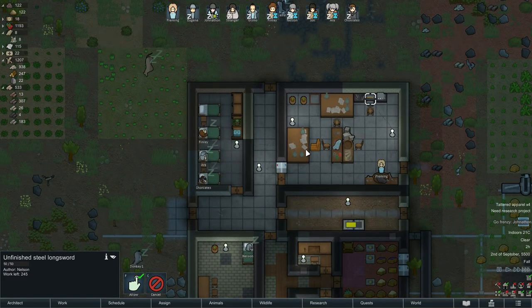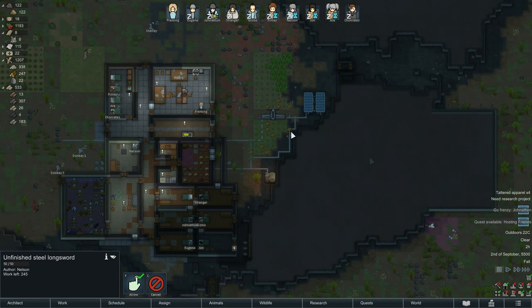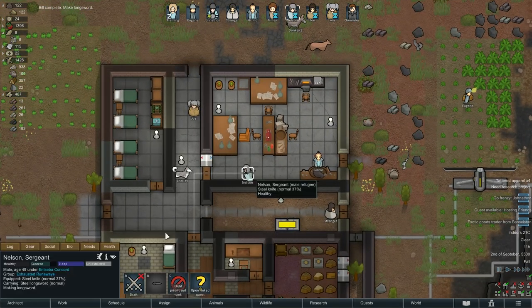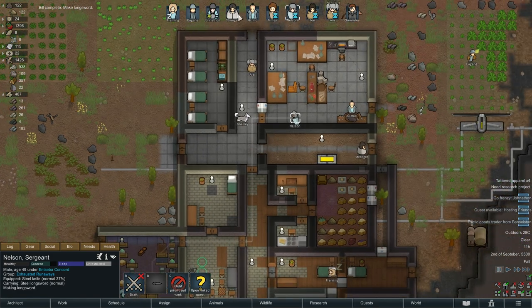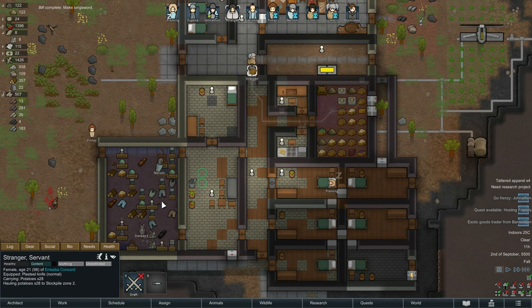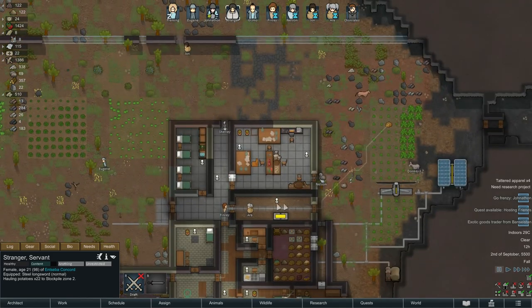Right. So the longsword is being built. I'm tempted to just skip forward and wait till the longsword's built and equipped, and then we will take on the ancient danger. So Nelson's about to finish the longsword, which he has now done. It is a normal longsword, so it's not good or excellent or anything like that. But that's fine. We'll get Stranger to pick that up as soon as he's dropped it off. Beautiful. So we'll give Stranger the steel longsword, which he's come to get. Excellent. That makes her a lot more potent in combat now.